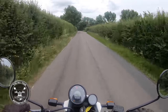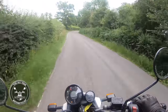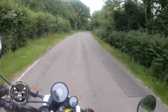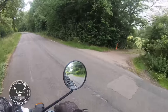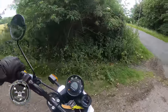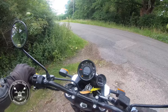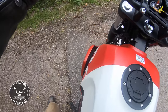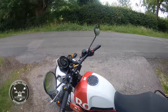And I believe the sorting cone is just round this corner. So we'll have a look. Here we go, sorting cone. Let's present it to the sorting cone. There, it's still there, marvellous. So let's have a look. There we go. Ignition off. Let's see.